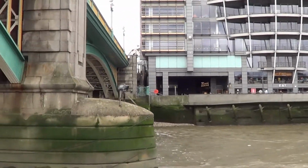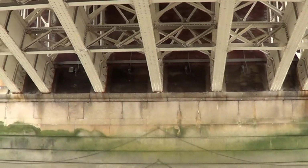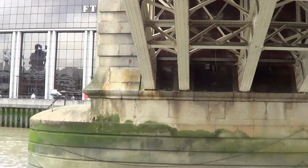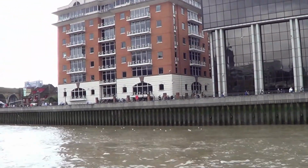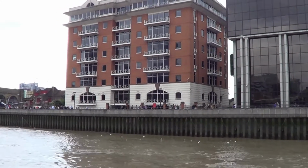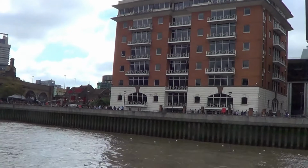And that set of steps is how you would have got down and across the river. This bridge wouldn't have been here. There would barely have been any bridges crossing the Thames, and you would have got across the Thames by boat. A wherry, to be specific. The wherryman, the waterman of the Thames, would have taken you up or down river or across river, wherever you felt like you needed to go.